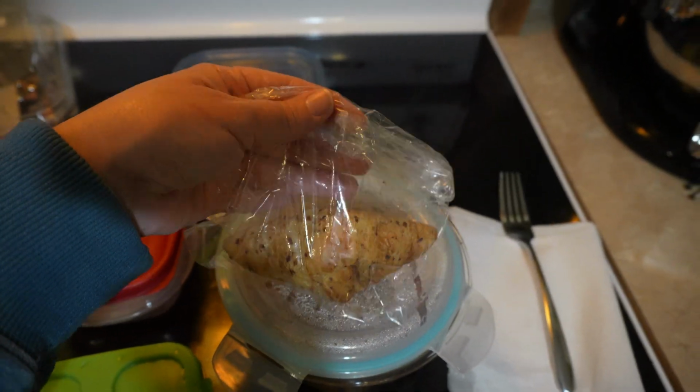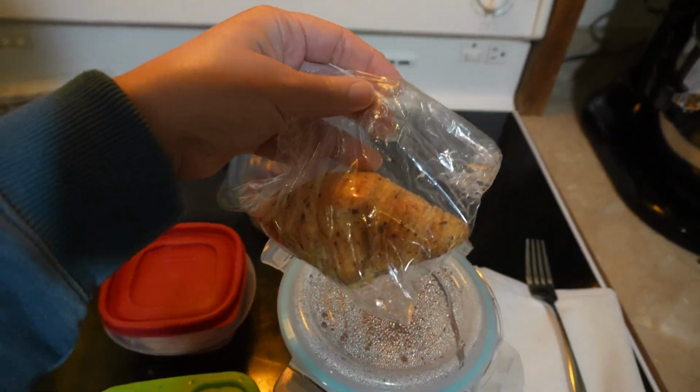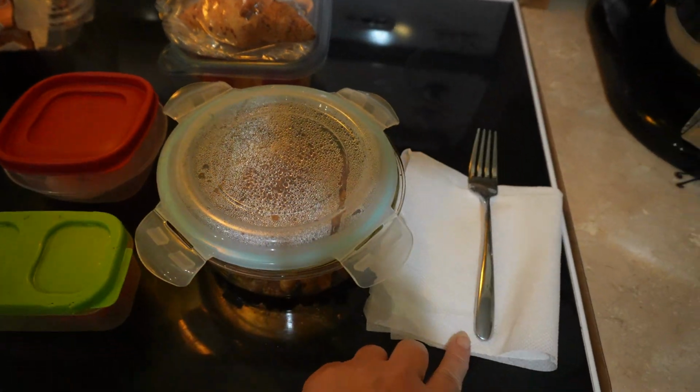I bought these bags by accident. I thought they were the zipper closing ones, but they're the fold over ones. So I just stuck that in there. I'm kind of trying to find ways to use them up because I can't stand that kind of bag. Anyway, I'm sending him with a fork.